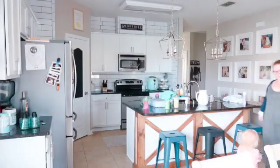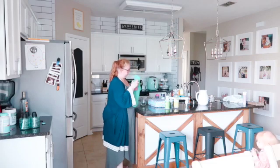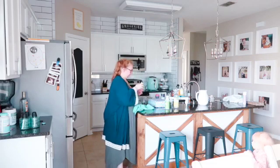Now I'm gonna go ahead and let Madison out of her room and go make her a cup of milk for her breakfast, I guess. She always has to have milk. It's like her baby coffee. So she gets milk, and then I'm gonna slice her a banana for her breakfast.